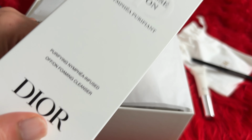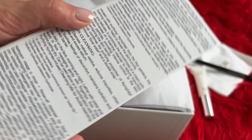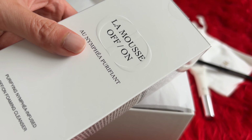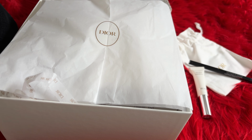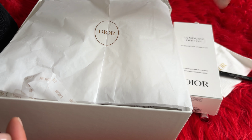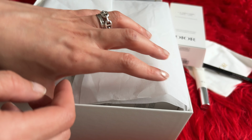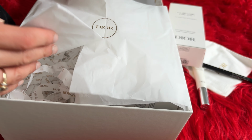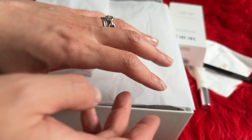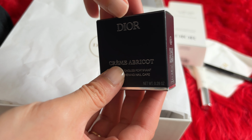The other product I am picking up is this foaming cleanser, which I got as a sample from the gift with purchase last time and I'm still using. It's quite a decent size sample, and I am loving this foaming cleanser. It foams up very well, especially when you use the hand pumped foamer that I've got from Amazon, and it just creates such a good cushion of foam to use. So that's why I'm repurchasing.